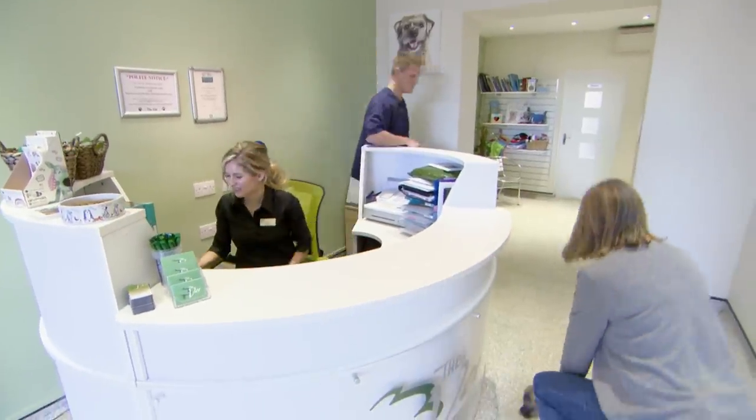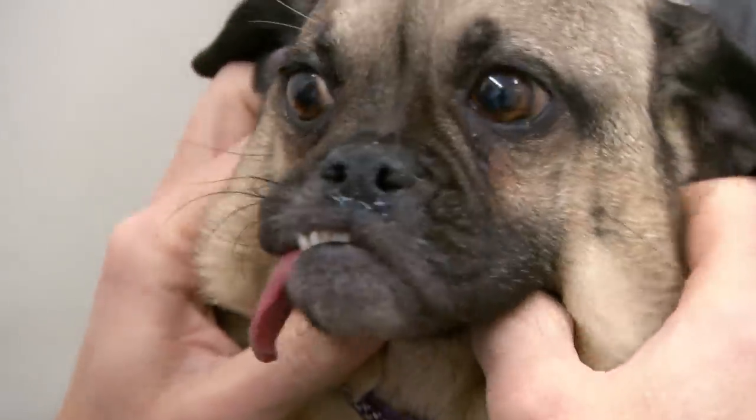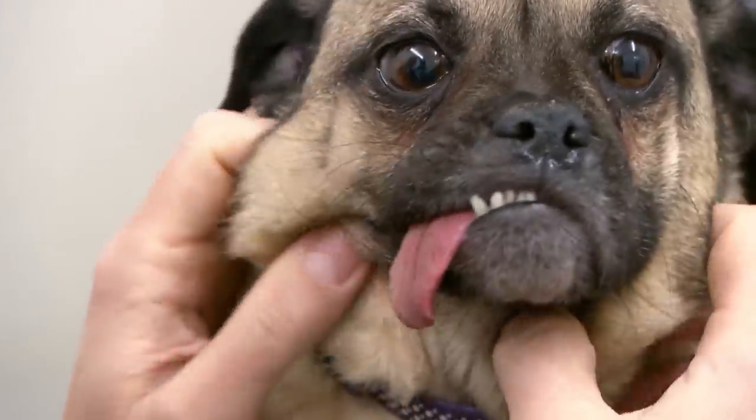Baby Gino's been a patient of mine for the last 6 years, ever since she came over with her mum, Kathy, and the family from Australia. She's got an incredibly memorable, beautiful face. She's got beautiful brown eyes. She's got an incredible personality. She's a really lovely dog.